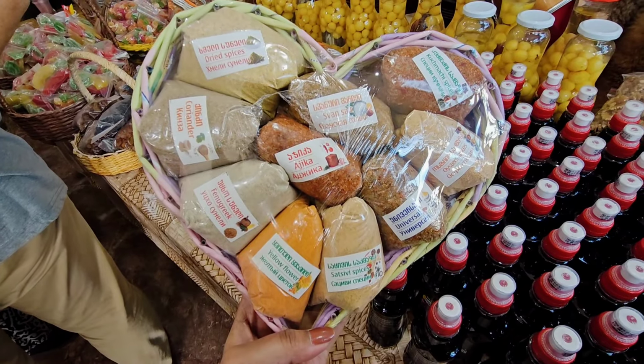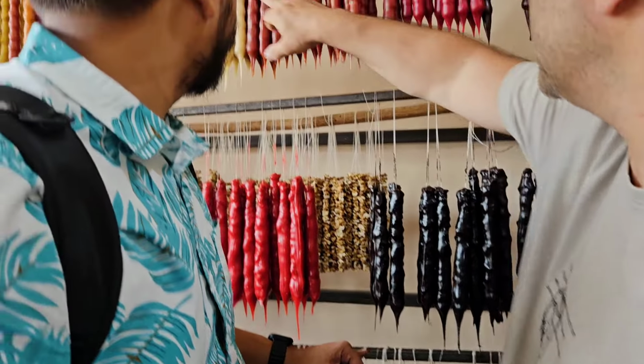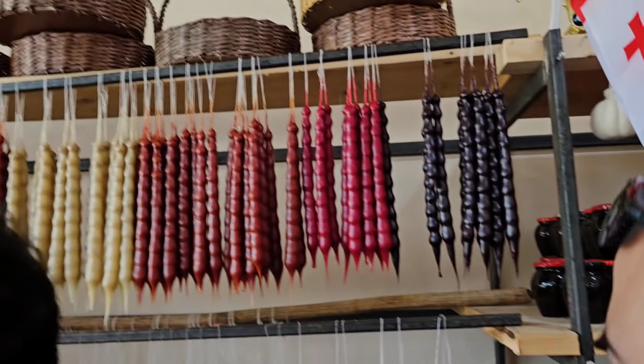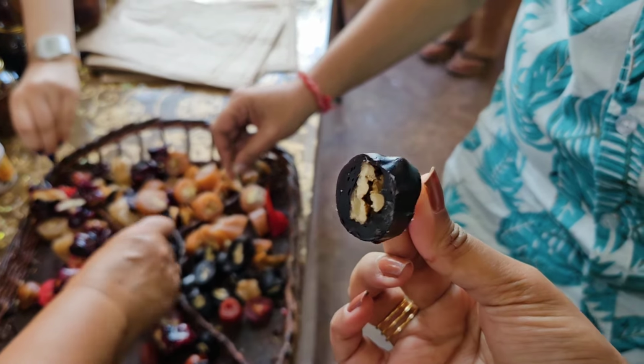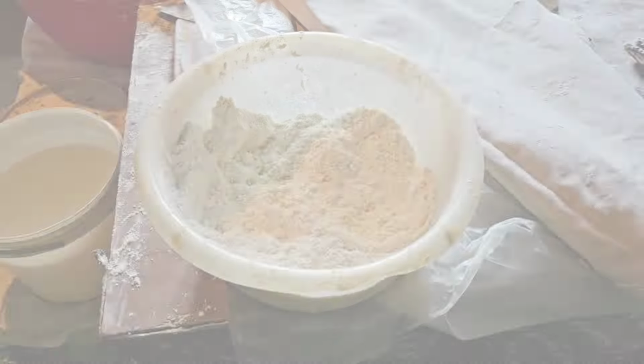So our first stop is this souvenir kind of shop where you can get spices, fridge magnets, different kinds of showpieces. And the thing you can see right now, it looks like sausage, but this actually is known as churchkela. This is a traditional Georgian food. It is made up of grapes and different dry fruits are filled inside. This tasted really good. You can definitely try this one.